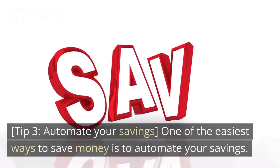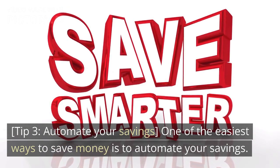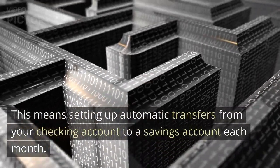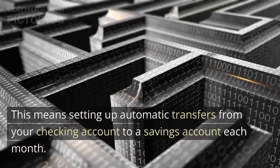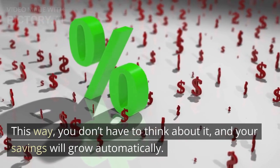Tip 3. Automate your savings. One of the easiest ways to save money is to automate your savings. This means setting up automatic transfers from your checking account to a savings account each month. This way, you don't have to think about it, and your savings will grow automatically.